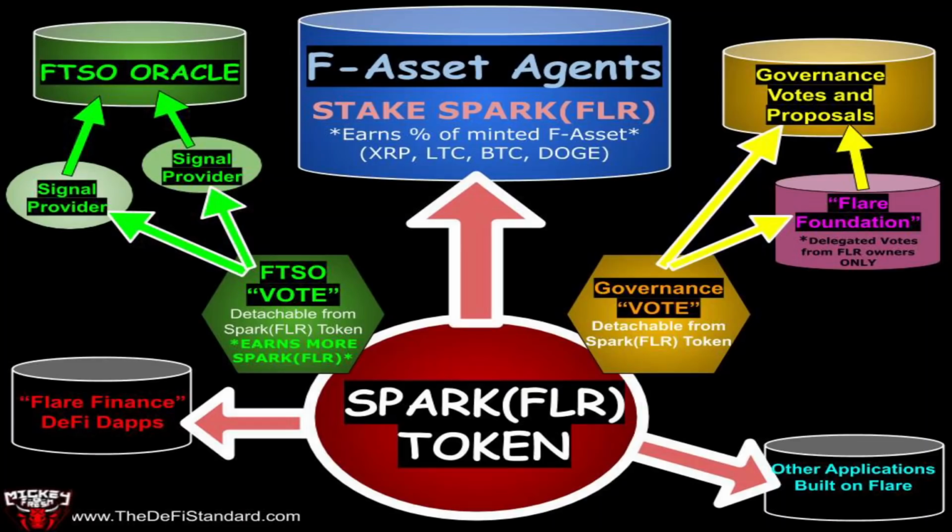Now you'll have these governance votes and this FTSO vote simultaneously as it's staked in the FAsset system, which is the big blue graphic at the top here. It is important to note that there is minimal to no risk associated with utilizing your Spark token on the FLR network, say it be using the governance vote, the detachable FTSO vote, or staking with the FAsset agents.